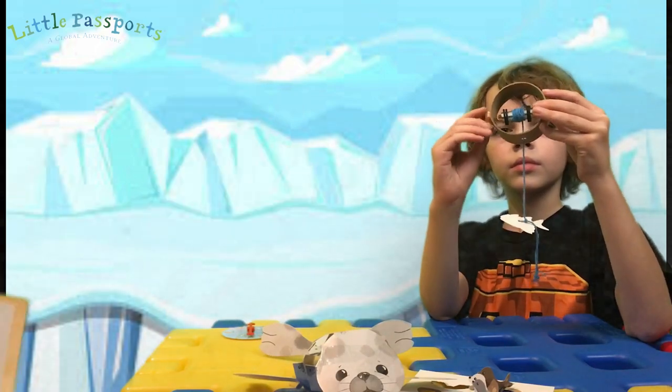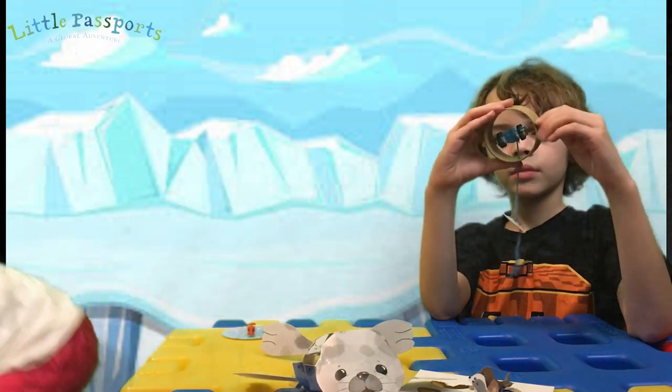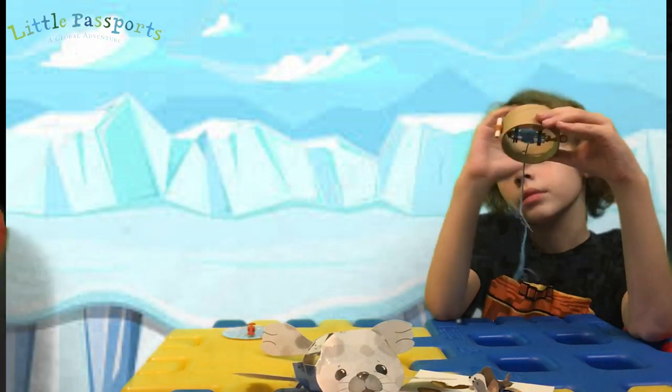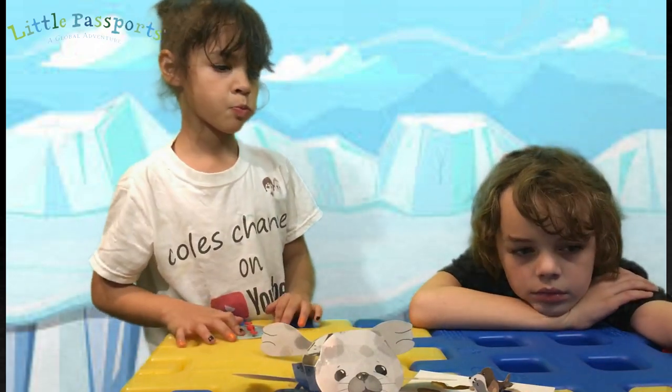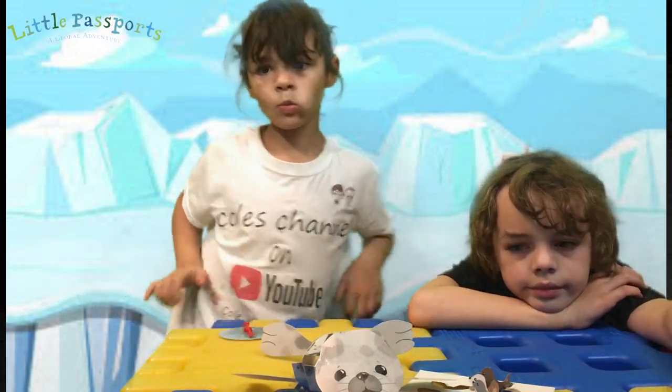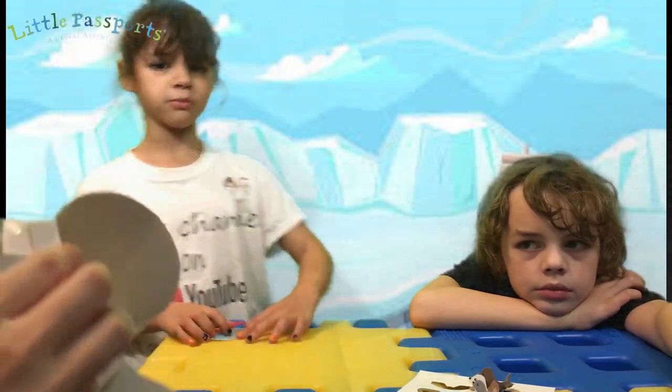See, the motor is gonna go inside the seal. Are you guys ready? And he's gonna eat the fish. You guys ready to test that out? So we built a motor, and inside the seal's tummy is gonna be the motor. So you ready? Maybe we shouldn't.